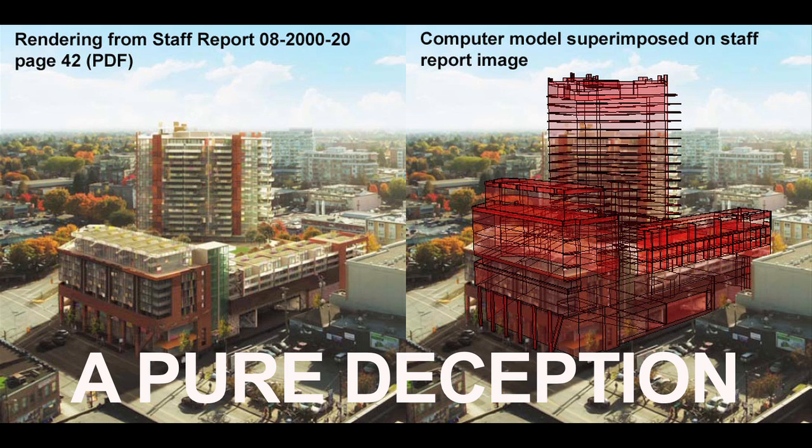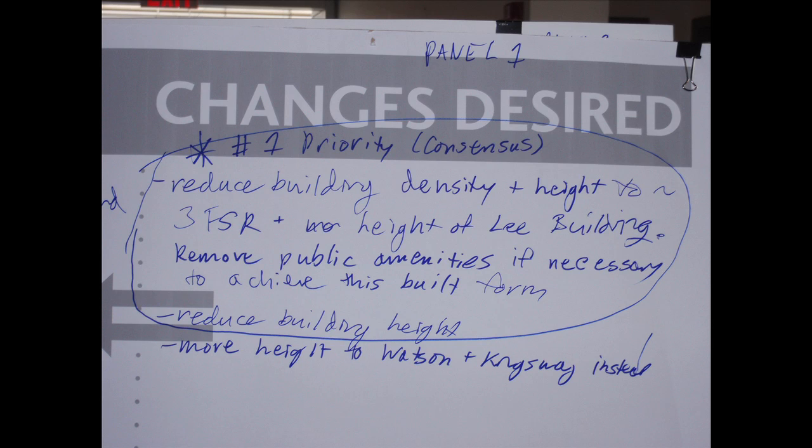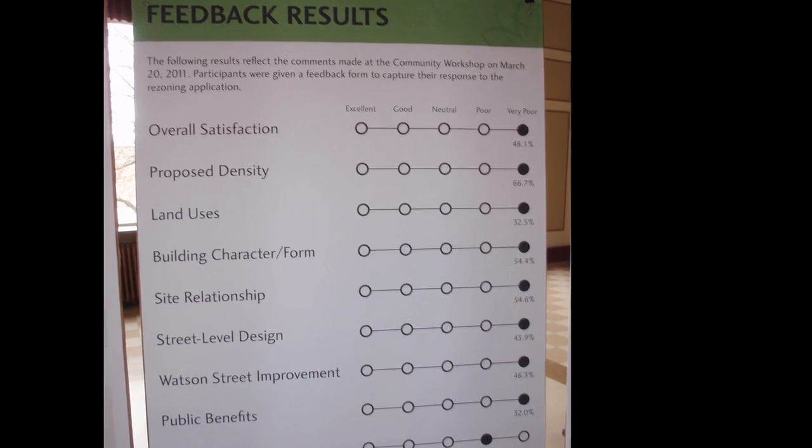For 2 years, the community perspective on this building could not have been made more clear, time and time again.